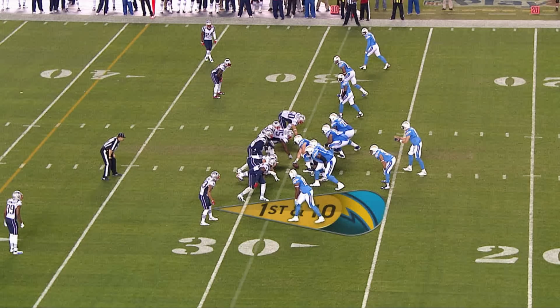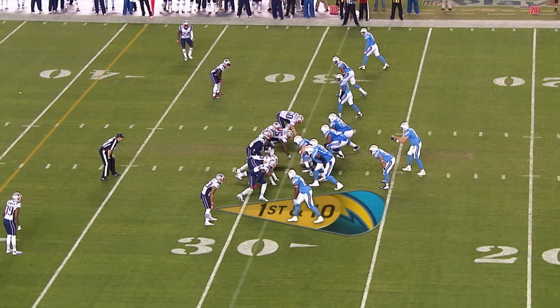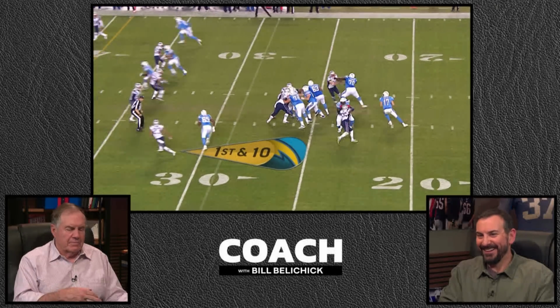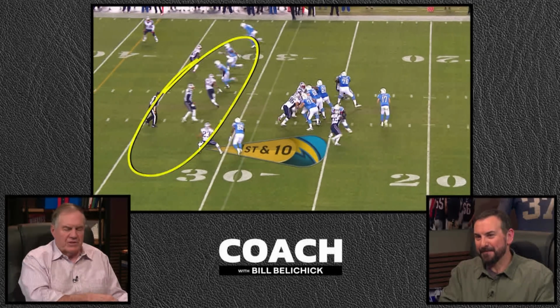But something that we've also done for a little while ourselves is use this concept in our defense throughout the course of the years. This goes back a little ways to the Chargers in 14. There are the 2 linebackers up there in the A-gap, ready to go. Here they come. Nope, they pull out. And so now it's a true coverage situation.